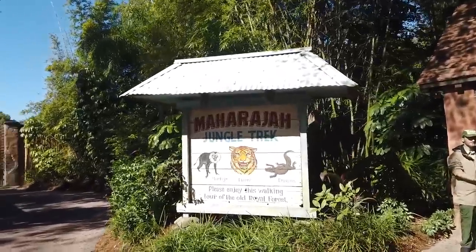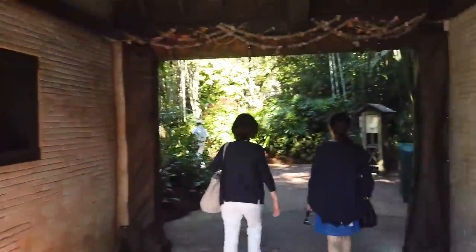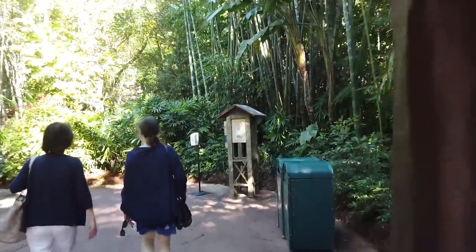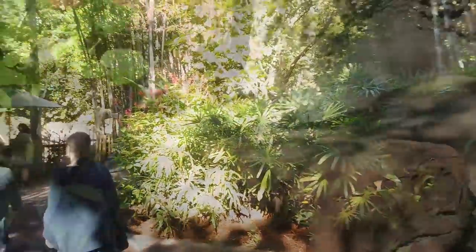Letting my breakfast settle before we hit another ride and finishing up my coffee. So, hello. Gonna check out the other major animal trail. This is the Maharaja Jungle Trek in Asia, located behind Cali River Rapids.